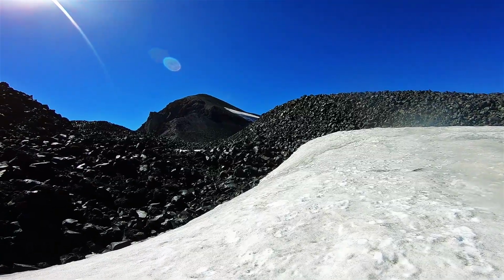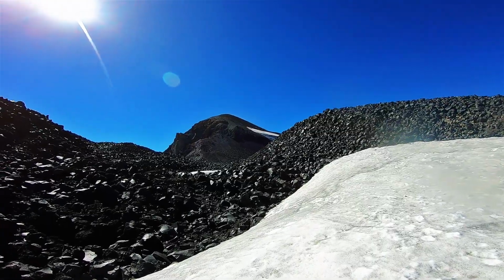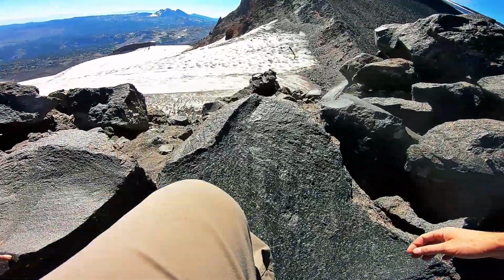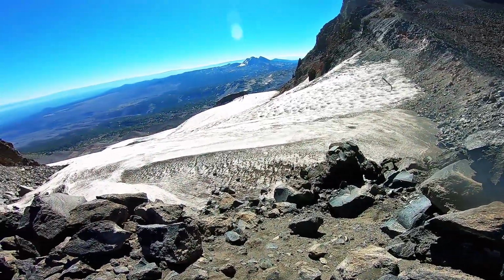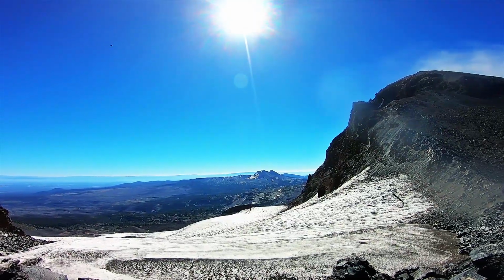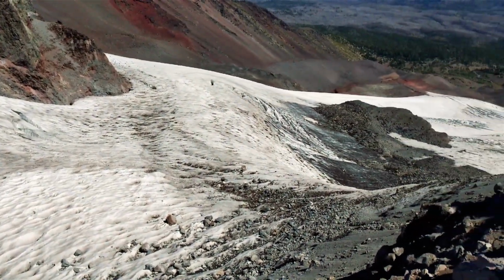Though most of this is just a hike, mountain climbing is seriously dangerous business. I recommend going with people who know what they're doing so you can learn from them. There's a look at the top of Hayden Glacier, which you would come out on if you went up that way.